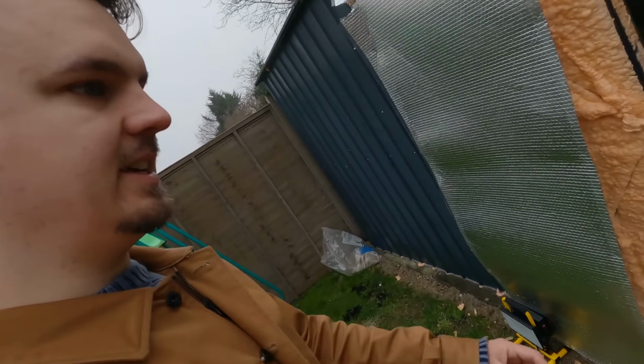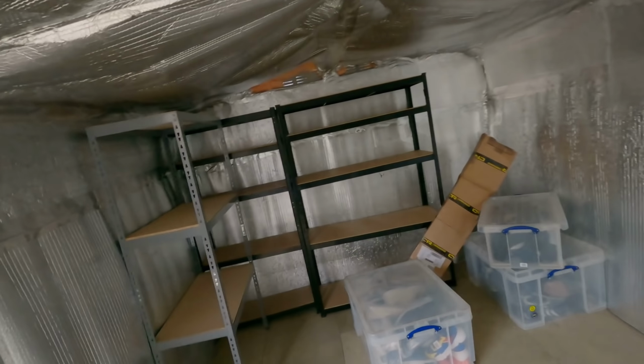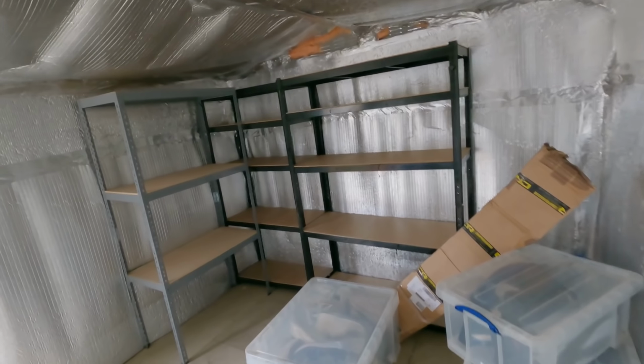Oh, it's getting exciting. Here we go, first few rackings are in. Ooh. It's become a reality. Good stuff.